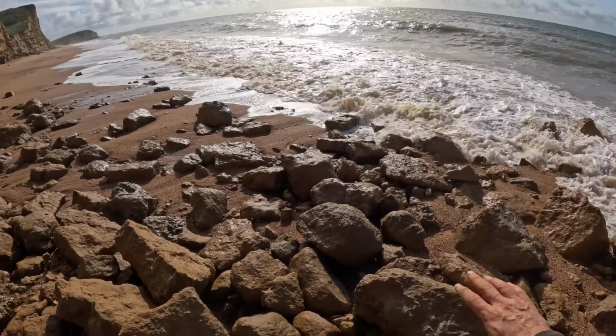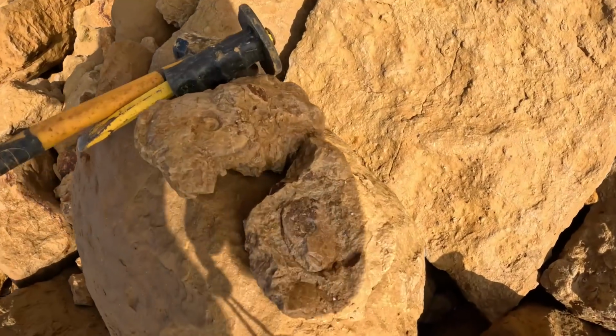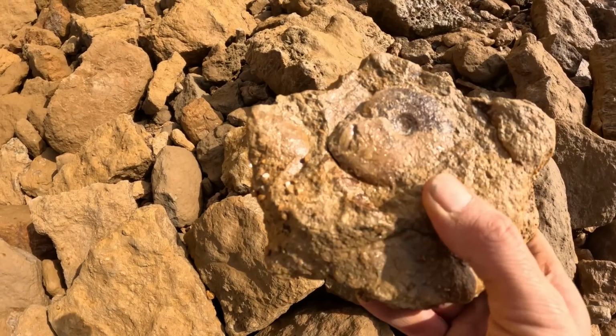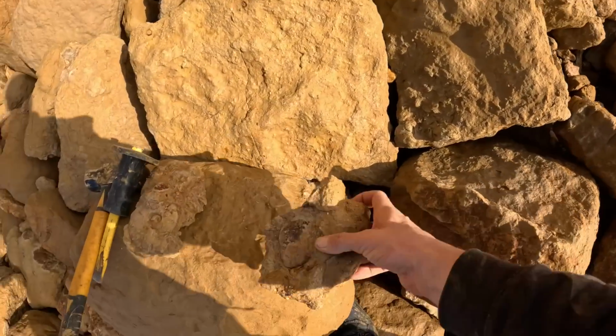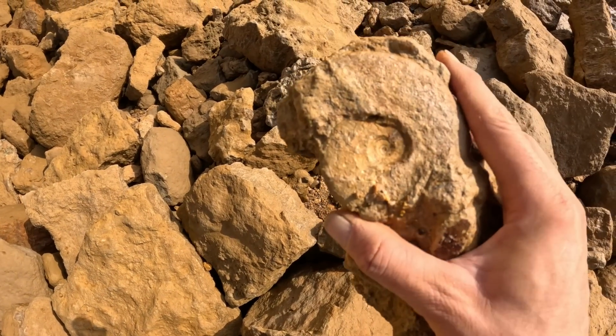Well, I'm getting a lot more finds down the bottom here than I am anywhere else. Just got these two, sorry, and in the shade. I've just got this lovely one. It's got some beautiful calcite preservation on that. And that one as well. And the centre's good on that one.